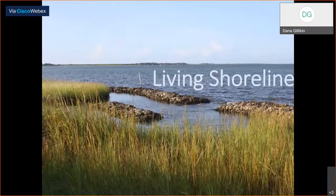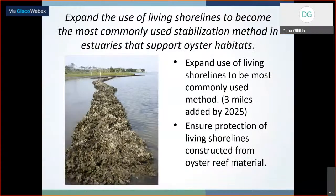The next action or strategy that I'm going to describe is our living shoreline strategy. And these are environmentally friendly shoreline stabilization techniques that help to reduce shoreline erosion while simultaneously protecting and restoring valuable coastal marsh and oyster habitat. Over the next 5 years, the Blueprint partners will expand the use of living shorelines to become the most commonly used shoreline stabilization method. So this means adding 3 miles of living shoreline by 2025. And again, with the recently passed budget, there's a line item for $2 million worth of living shoreline projects to move forward. And there's additional state and federal grants that we have secured to help make this a reality, providing some incentives to homeowners for installing living shorelines.